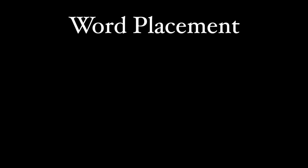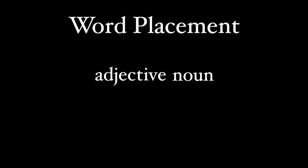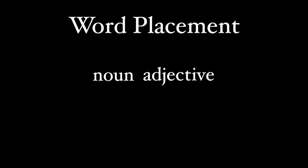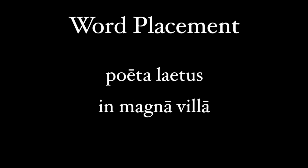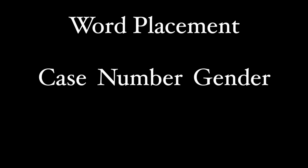You may wonder about word placement too, and whether the Latin adjective comes before or after its noun. Usually word order in Latin is fluid, but often you'll find a standard adjective after its noun, like poeta laetus, while adjectives of size or quantity will come before the noun, in magna villa. However, in literary Latin, authors don't always follow this suggestion, and you'll want to pay attention mostly to case, number, and gender when identifying which adjective describes which noun.